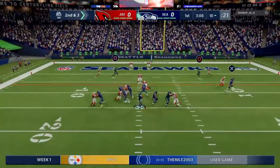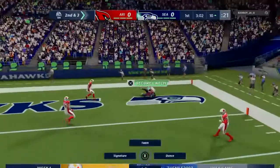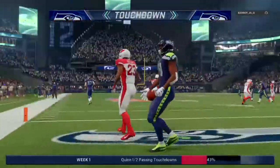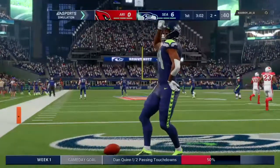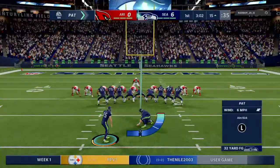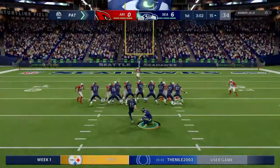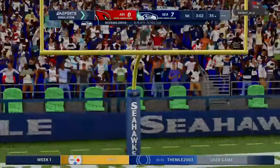To throw again on second down. Mahomes, eluding the pressure. End zone, caught. Touchdown, Seattle. DK Metcalf there to make the grab. The ball down the field and score on their opening drive. Excellent start there. First drive of the season. Big-time success putting it in the end zone.